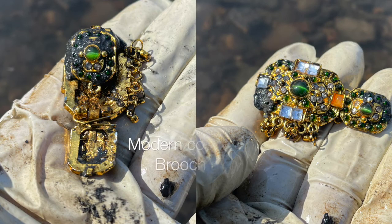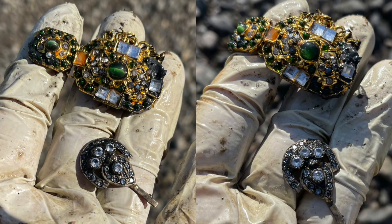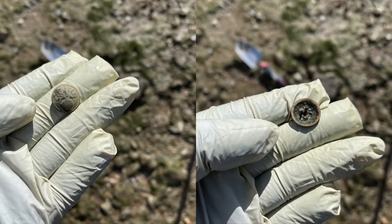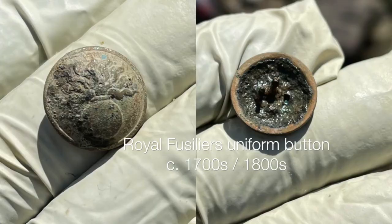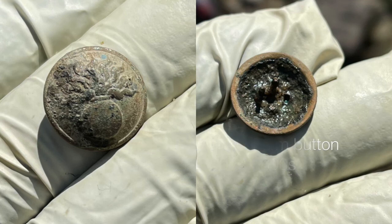The so-called Saxon hoard turned out to be modern costume jewelry. And that brooch, I believe, and the one below could be a clasp. And both, I would have thought, Hindu offerings given to the River Thames. The button, I couldn't actually find an identical one online, but it indicates that it could be the Royal Fusiliers. So it could be part of a uniform, date-wise 1700s to 1800s.